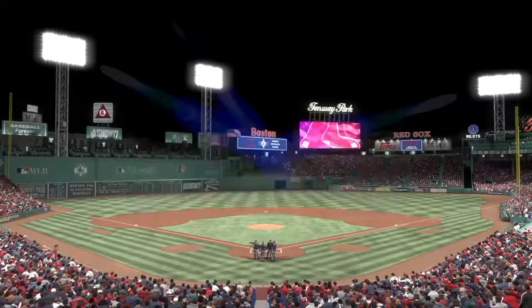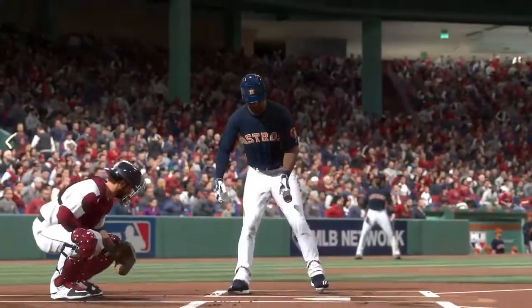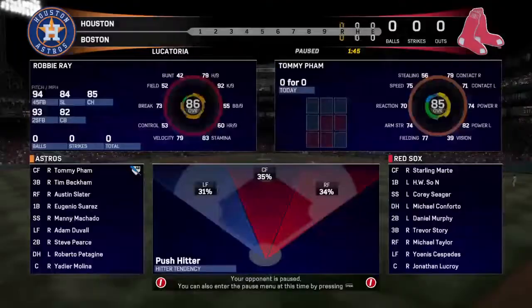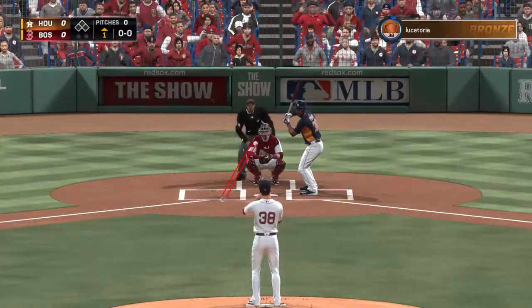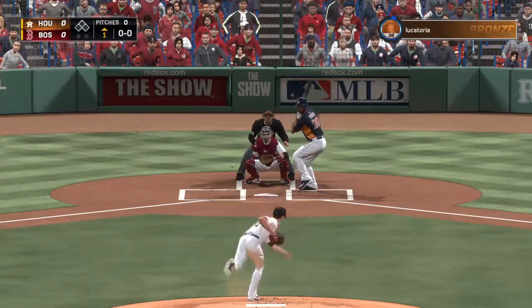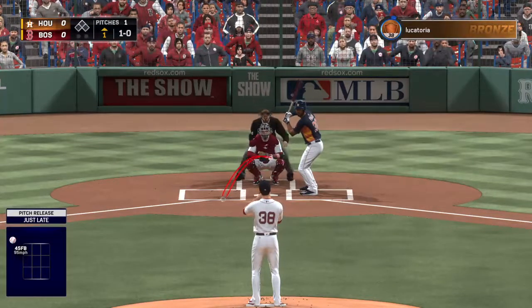Folks filing into Fenway Park here in Boston on a fine Thursday evening for baseball. It's the home opener of this new season. It's Red Sox baseball. Fielder, number 30. Tommy Pham is in to start things off as he looks at a ball to start the inning.